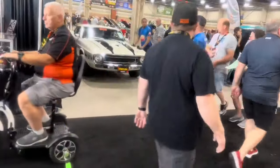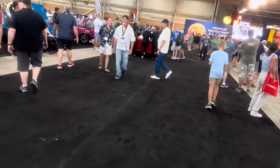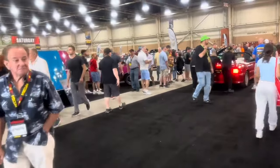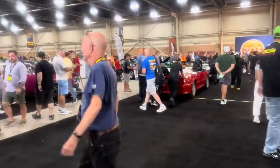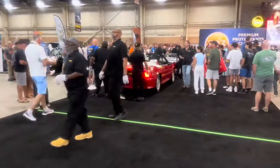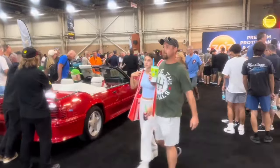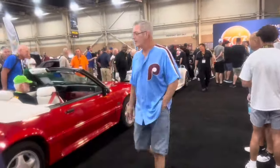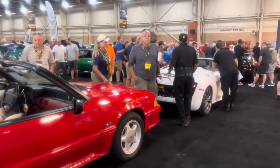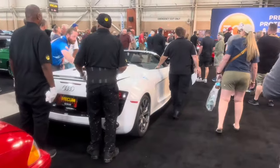It's like a Mustang coming, a T-Bird behind it. Got a Fox Body Mustang GT wheeling it up to the auction block right now. Check out these cars, guys. I see a Lamborghini. I see an Audi, like an Audi R8 Spider. The Fox Body Mustang. That is the Audi R8. That's cool.